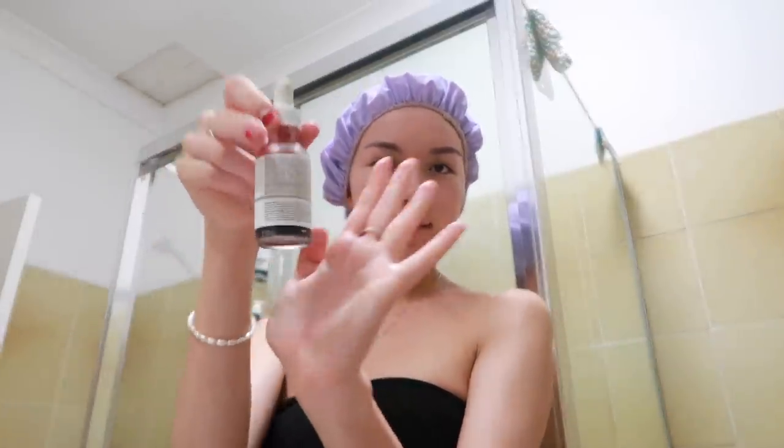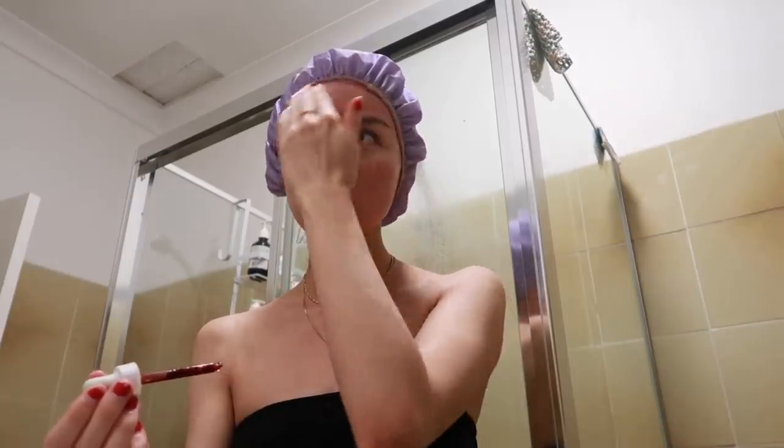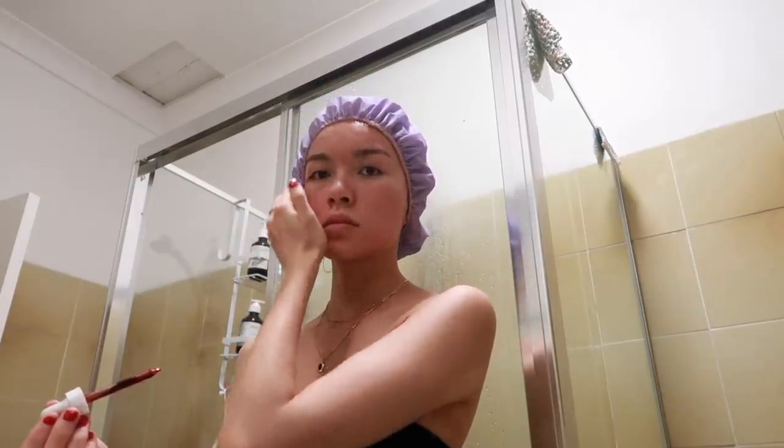I also forgot to add that I like to use the Ordinary peeling mask at least 1 time per week, because that is really great for removing hyperpigmentation and also controlling acne, but I wouldn't use this more than once a week.